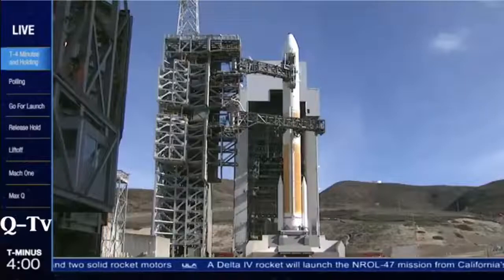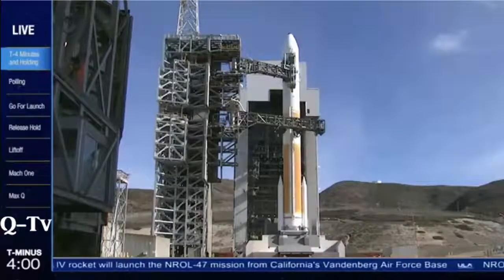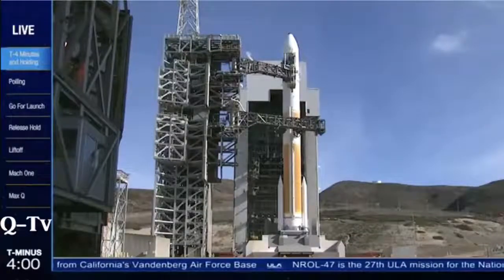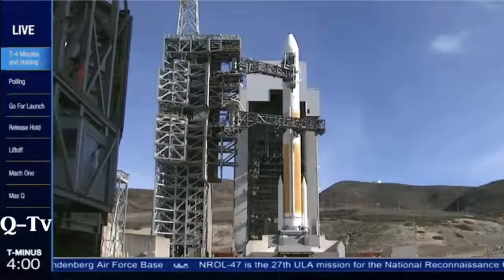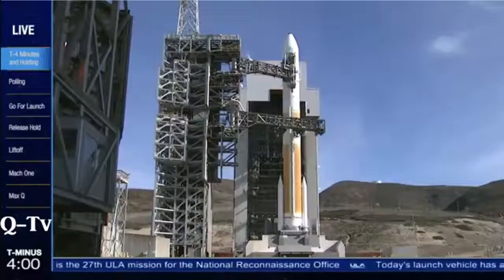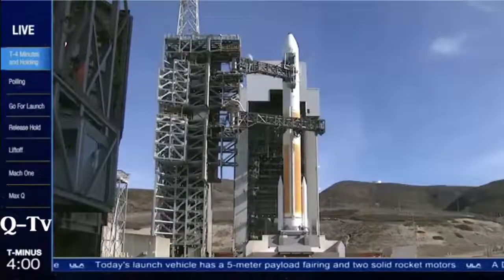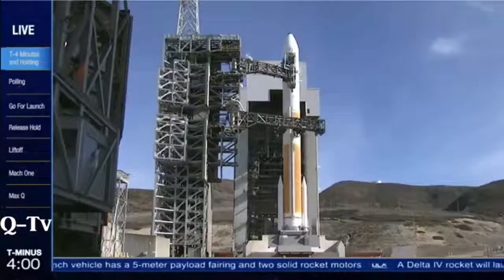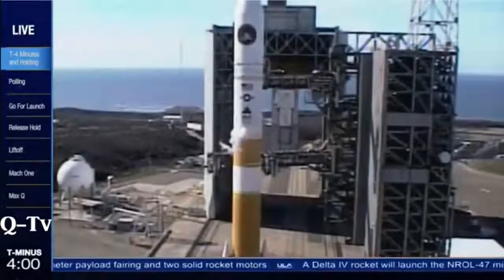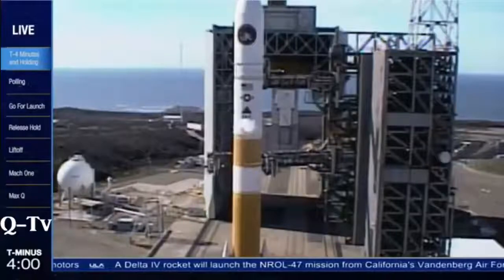ALC, please set for a new T0 22:11:00. And clock is indicating T0 2211 Zulu. Roger. SC, LC, net 1. Spacecraft coordinator, LC, net 1. Go ahead. Just want to verify spacecraft team has resumed their operations. That's confirmed. Roger.